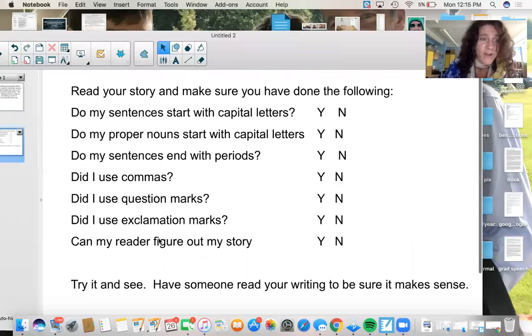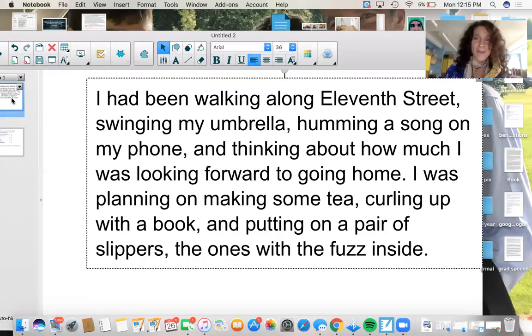Can my reader figure out my story? Now I would take my story and I would go to my trusty friend, Martha, or maybe I should go to Theodle. Theodle's not here right now, but if she were, I would ask her to read my story and see if the story is ready for the world to read. All right, and make sure that it makes sense. I would say you can go to a person at your pod, ask your friend, ask your mom or your dad, and say, could you please read this for me and make sure that makes sense? And then they're going to be like, sure, darling, I'd be happy to.